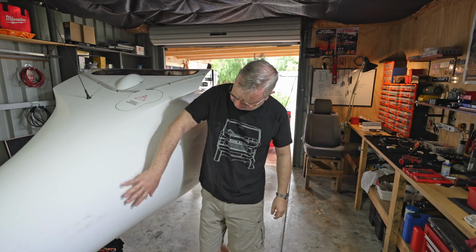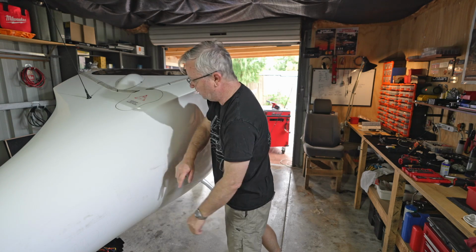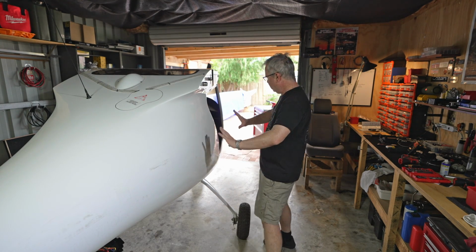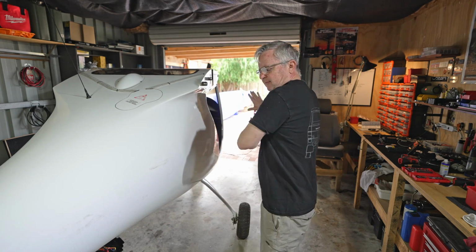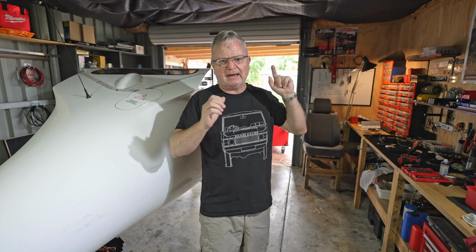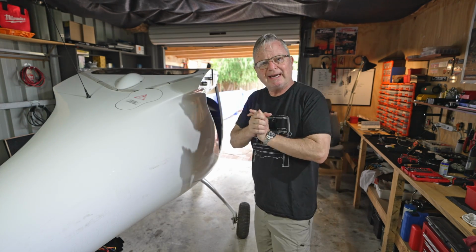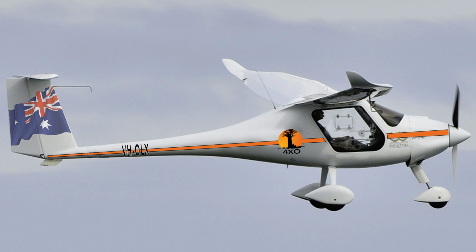As you can see, I've taken the decals off, cleaning it up. There's quite a lot of sticky glue residue. Cleaning it up, and then doing my 4X Overland design, and my VH registration number is Oscar Lima X-Ray, OLX. How about that for 4X Overland?